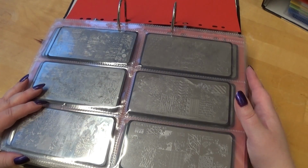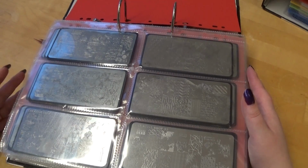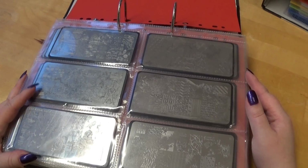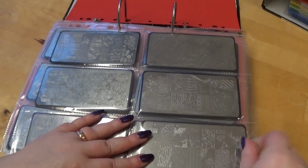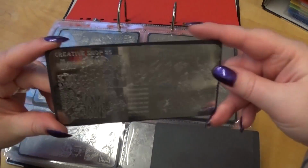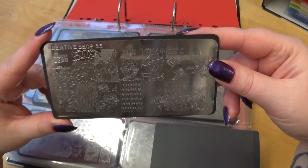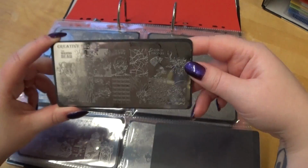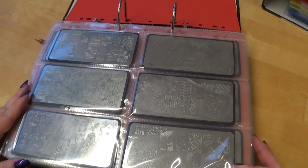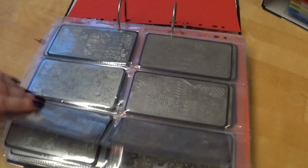I have 38 plates currently. There will be more probably in the future because this is my absolute favorite brand of stamping plates that I have. And the reason that I started to get into these in the first place was basically this plate, number 35, which is a Walking Dead and the Game of Thrones plate. Wow, I glitched out there for a second. And I was like, wow, a brand that does stamping plates on these topics, ooh, I gotta check them out. And it was a love affair ever since. So number 35 is definitely one of my faves.